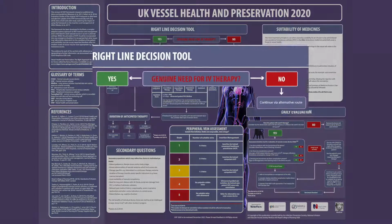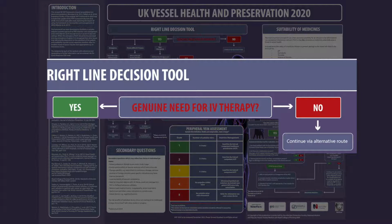The first and arguably most important consideration remains: is vascular access actually necessary? You may think this is superfluous, but IV therapy is taken for granted in many circumstances, so that alternatives have not been considered, and we feel it is important to remind the user to pause and evaluate their options.